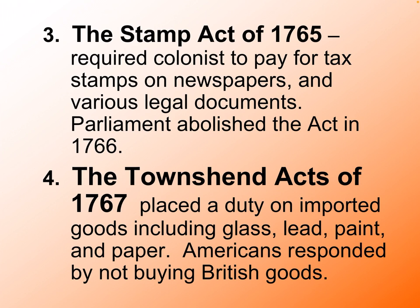But a year later, the Townshend Acts were placed, and they were on imported goods. So these are only goods coming from outside the Americas into the Americas. And what were they? Glass, lead, paint, and paper. Glass, European glass was highly valued. Lead was needed to make all kinds of things, including bullets for those American guns. Yes. And paper, because Americans needed their paper if they were going to read. So Americans responded by simply boycotting British goods. We're just not going to buy British stuff, which was illegal.